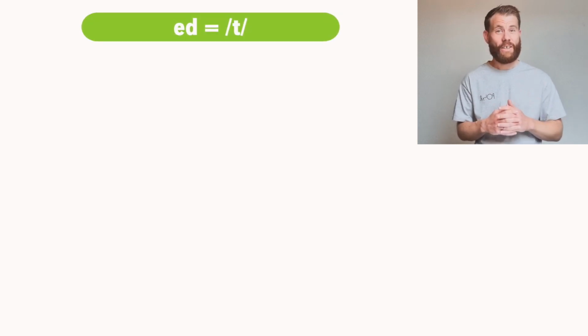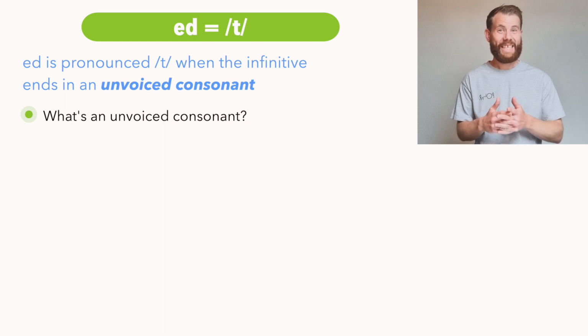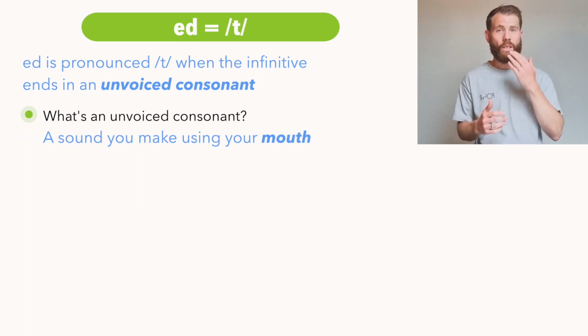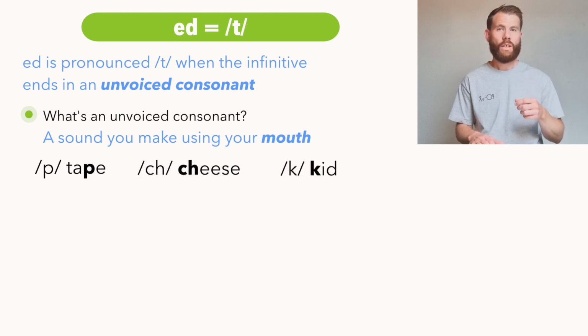Now, on the other hand, the third category, these are verbs which finish in a sound which is an unvoiced consonant. So, to explain, this is a sound that you make just using your mouth, just with air. You don't use your vocal cords here. For example, p. So the sound p, as in the word tape. P. I'm just using air, I'm just using my mouth here. The ch in the word cheese. Ch. It's just the sound coming from my mouth. Cheese. Or the k. Kid.